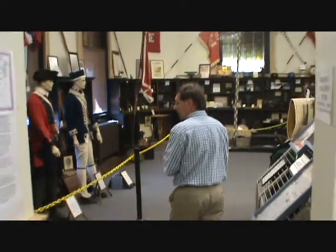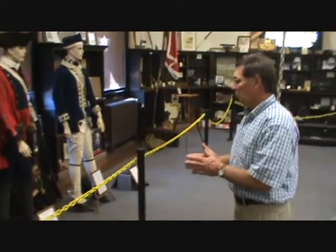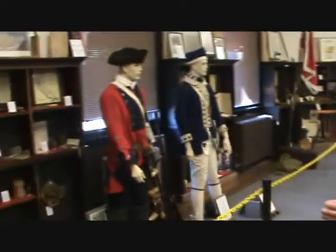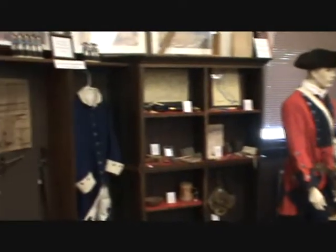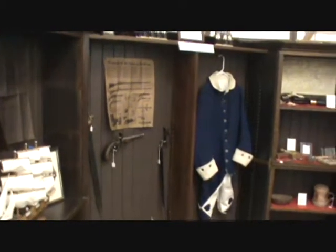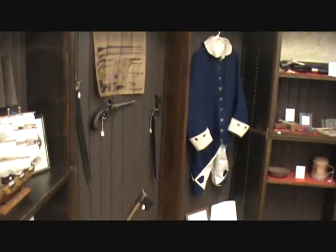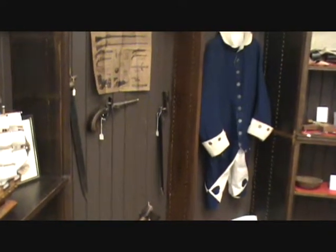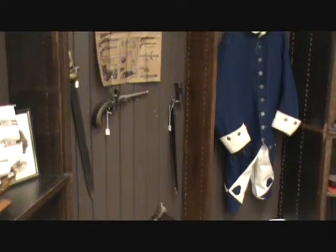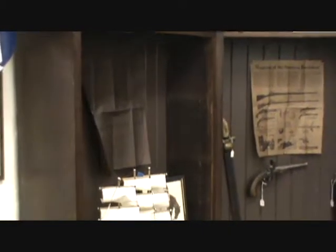On display, we have a lot of artifacts, which are, for the most part, all reproductions from that time period. We have the sword that you see over here in the cases, I think one of the only original pieces that we do have. This stuff is all on loan from Revolutionary War reenactors. The equipment that you're looking at was actually used in the Illinois country during that time period.